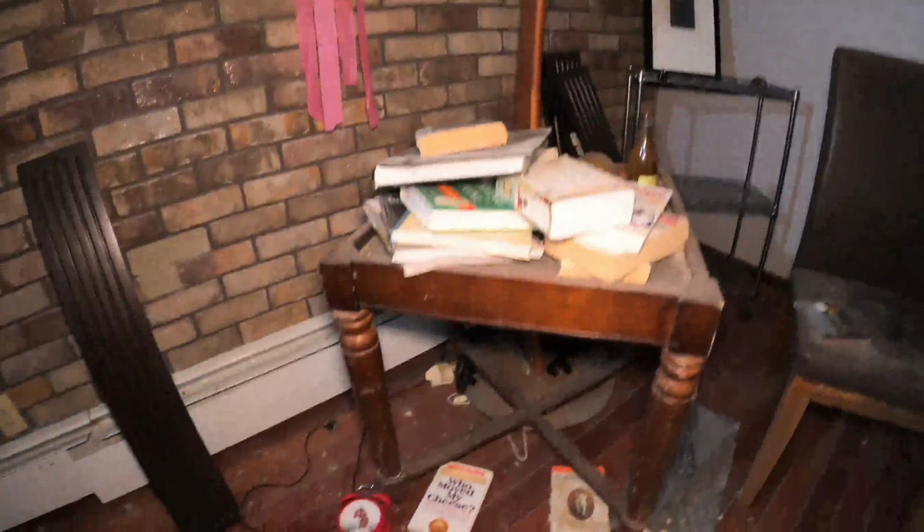Well, here's the master bedroom, guys. Look at this place. Damn, it stinks in here. It does, man. Something definitely died in here. These people love dogs, man. They got pictures of dogs. They got books, tons of books. Well, I don't know what that book's about, but it's got a dog on it.